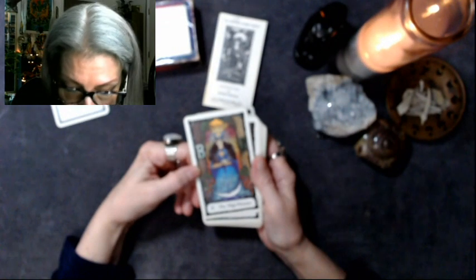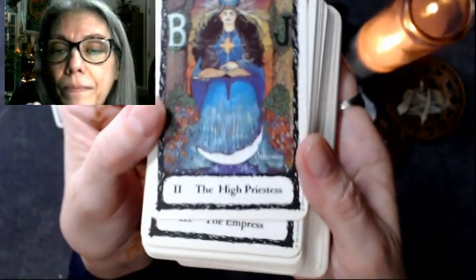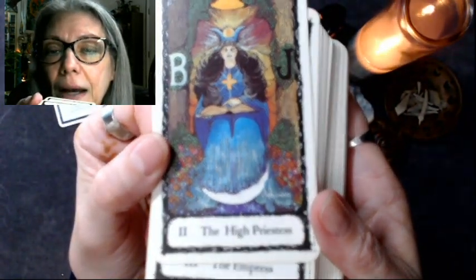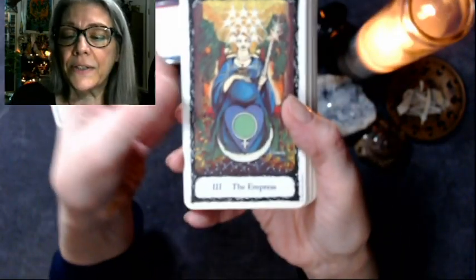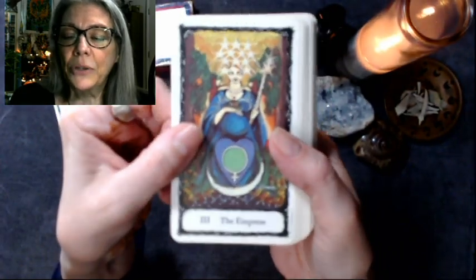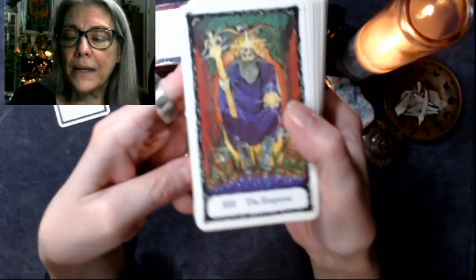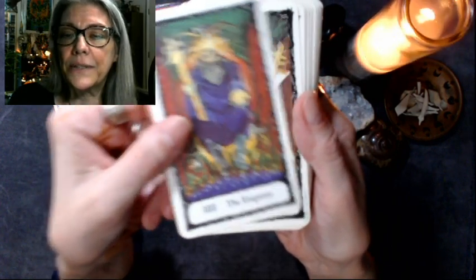Where are her roses? I see flowers there, but I don't know. And I will say that this was a deck that I used, and I really looked up all the meanings. I really like the way the meanings are written in this deck. There's a very pregnant Empress with the Venus symbol. The Emperor holding his orb and scepter.